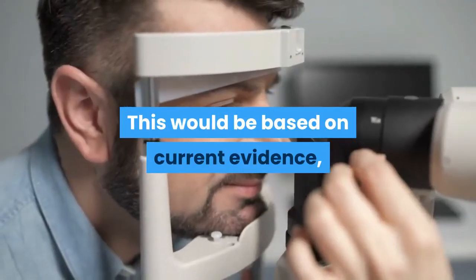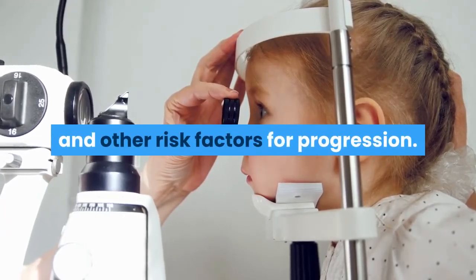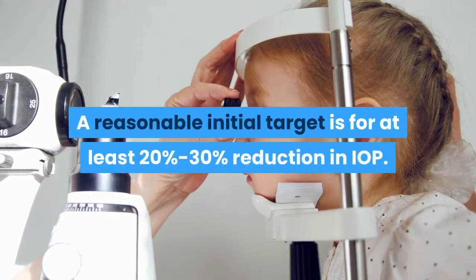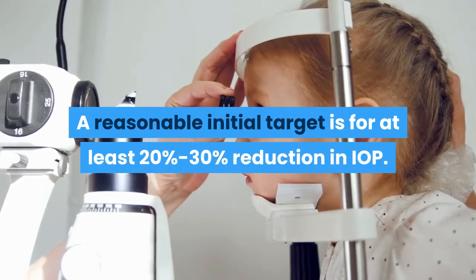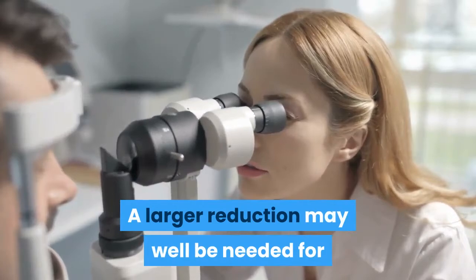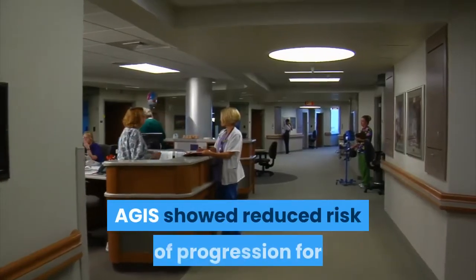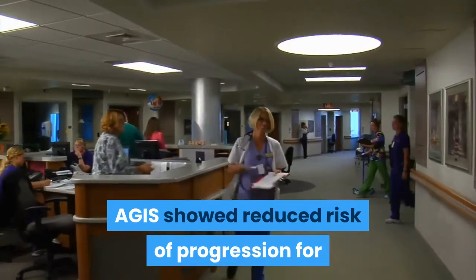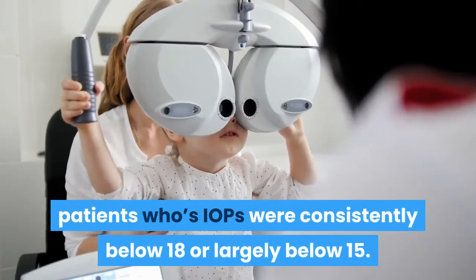This would be based on current evidence, the stage of the patient's POAG and other risk factors for progression. A reasonable initial target is for at least 20% to 30% reduction in IOP. A larger reduction may well be needed for patients presenting with advanced disease. AGIS showed reduced risk of progression for patients whose IOPs were consistently below 18 or largely below 15.